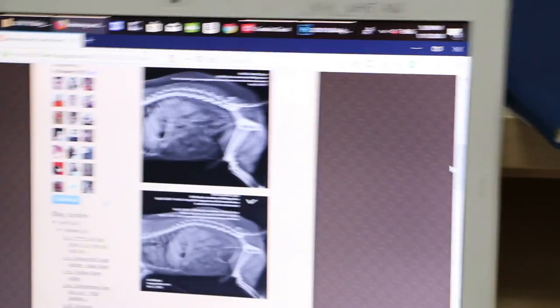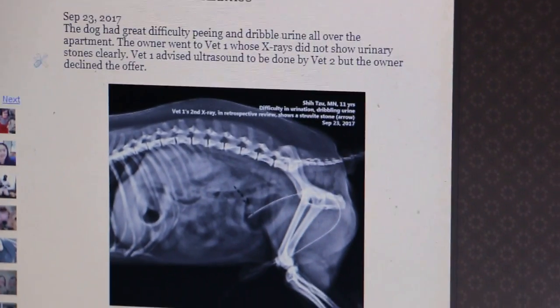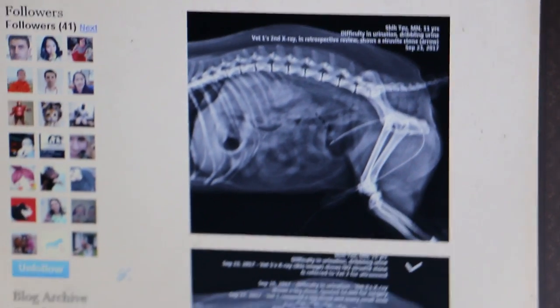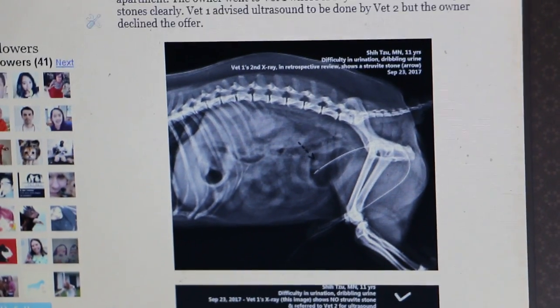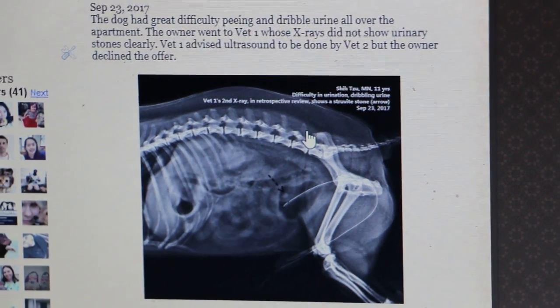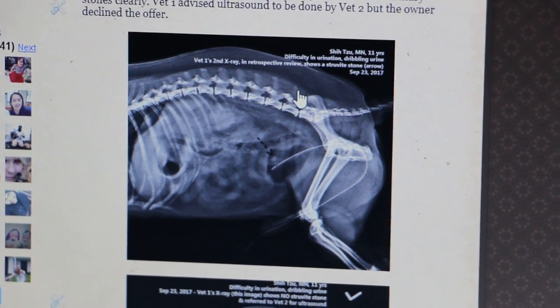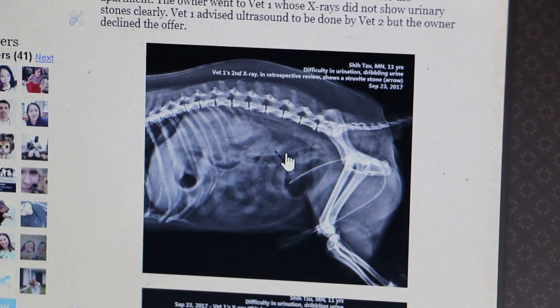Now I'm going back to last year, because you are asking why the dog is having bladder stones again, urinary stones. So I'll go back to the history of last year, the flashback. One year ago, the dog had great difficulty peeing and was dribbling urine all over the apartment. So the owner went to vet one, whose x-ray did not show any stones clearly. I will click on it to show the larger x-ray.